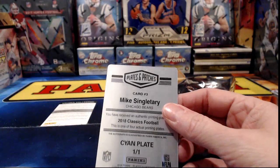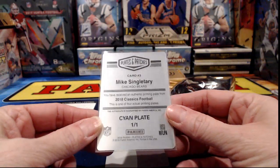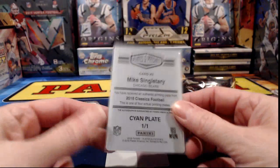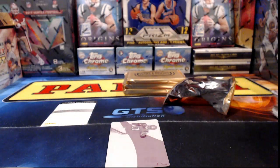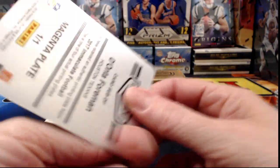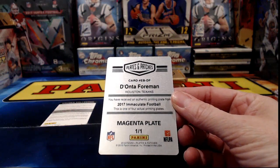We got another autograph printing plate. This is our third one out of this case. Mike Singletary and the Bears. That's a sticker auto as well, but you know what? That's awesome. Out of 2018 Classics. So, man, they're giving us the love in this case on our autograph printing plates. Foreman for the Texans out of 2017 Immaculate Football.